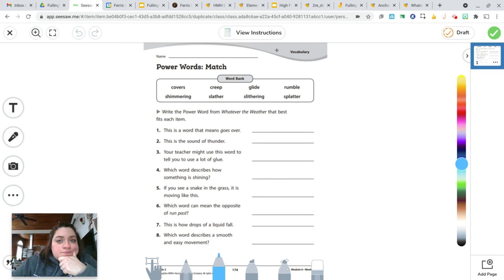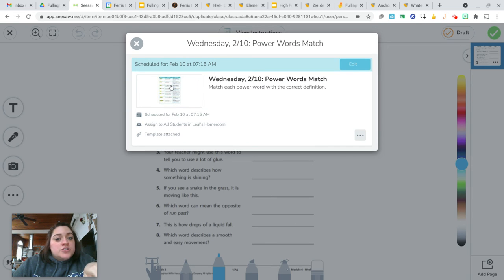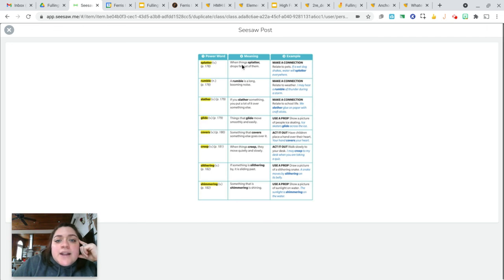So goes over. Well, I'm going to look at my view instructions. Remember the picture. So let's read each one. This is splatter. When things splatter, drops fall out of them. Okay. Now let's keep going. A rumble is a long booming noise. Well, that's not what it says. It goes over, right? If you slather something, you put a lot of it over something else. Okay, that could be one, but let's keep going to double check. Glide. Things that glide move smoothly and easily. Now, covers. Something that covers something else goes over it. Oh, that might be it. I don't think slather is it, but it has goes over it.